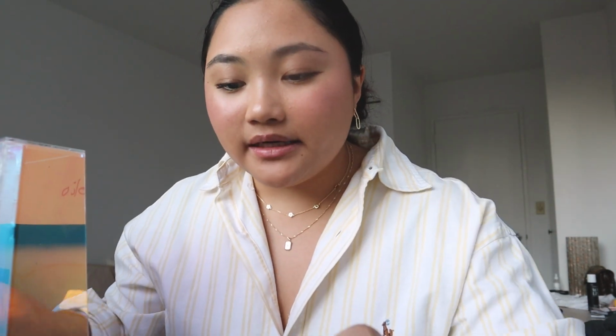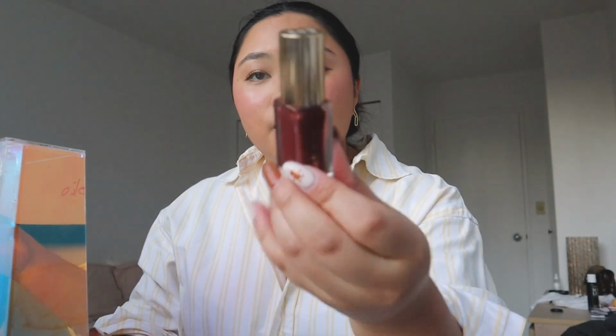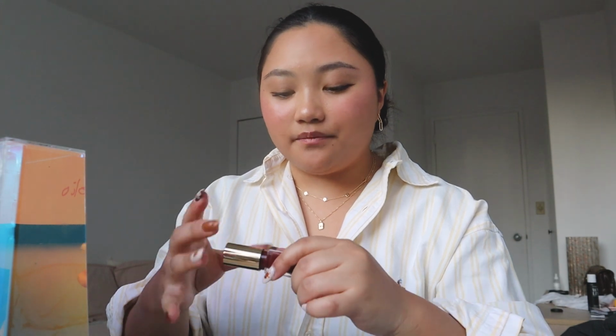Okay, and the last thing is for lips. I think I'm gonna go with a darker color because it's winter. This is the final makeup look, and this is what it looks like all together.